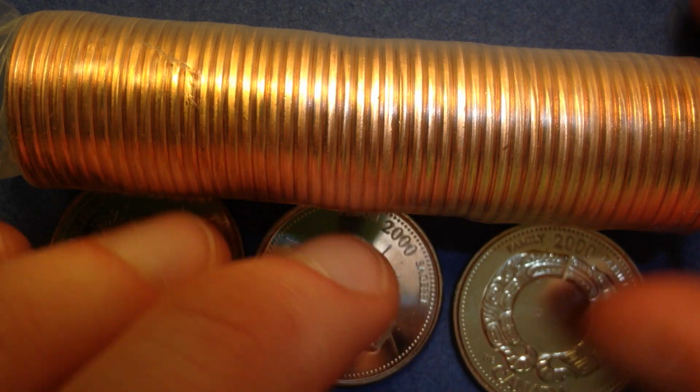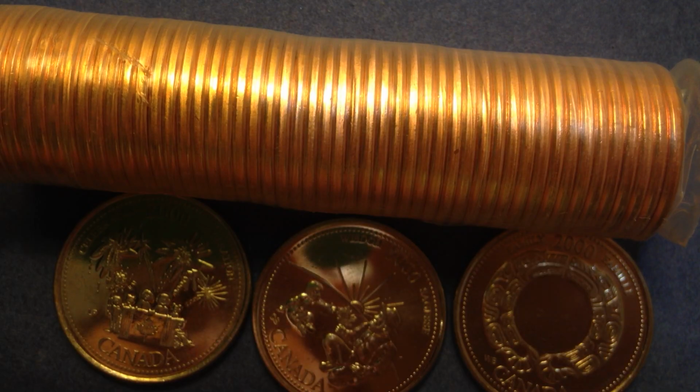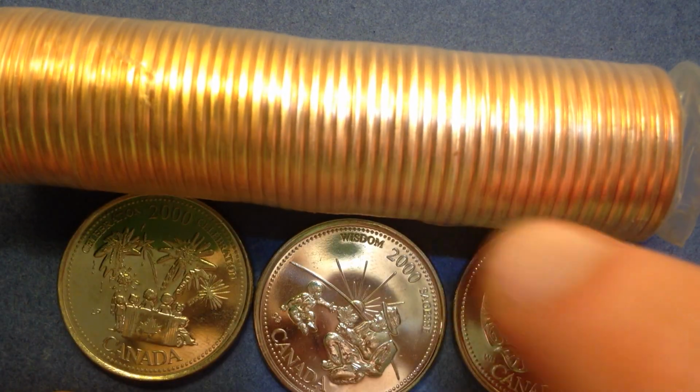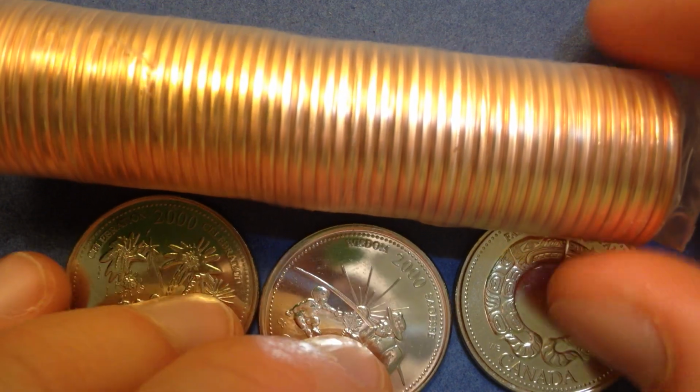Now, if you're interested in making a little profit, one of the ways you can get started with coin collecting and making some money is by taking these pennies, buying a wrapped roll, and then breaking them up and selling them individually.